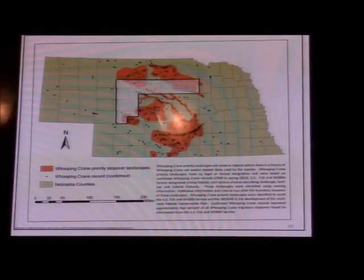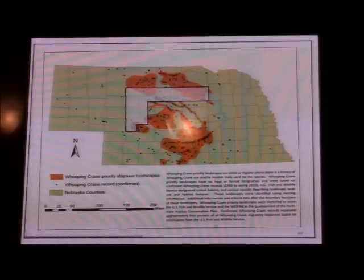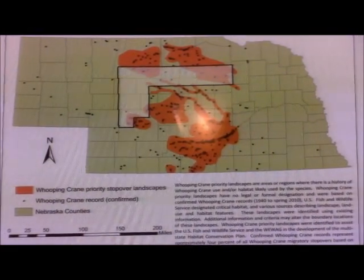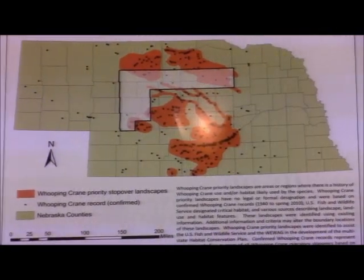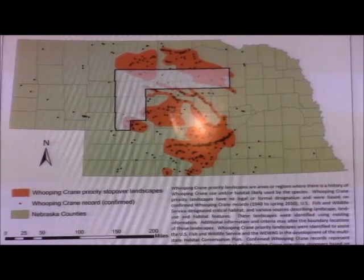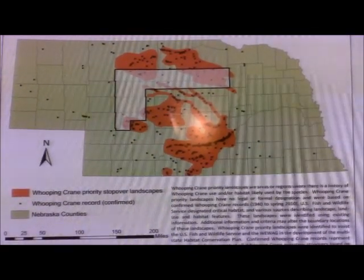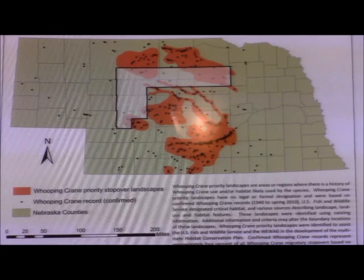Going to a specific migratory bird, whooping cranes, and this is a map of stopover landscapes in recorded sightings of whooping cranes. Again, this doesn't tell us that there's no whooping cranes here. We have to deal with that. But it gives us a good feel that in terms of dealing with this species, where's the better place to be in trying to find a line route that minimizes impact.